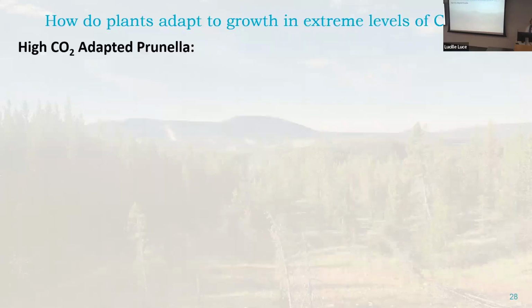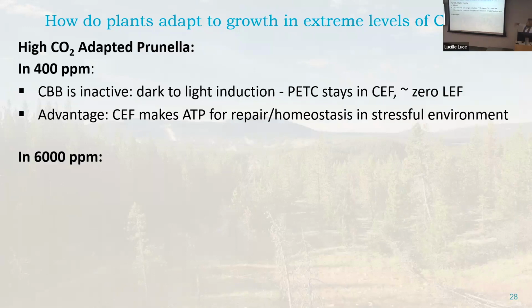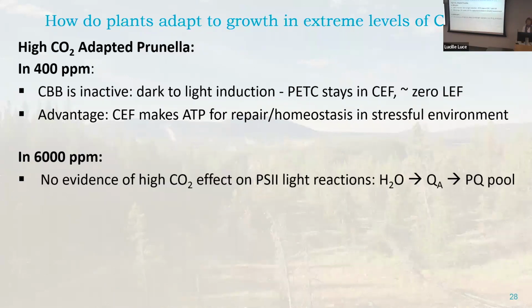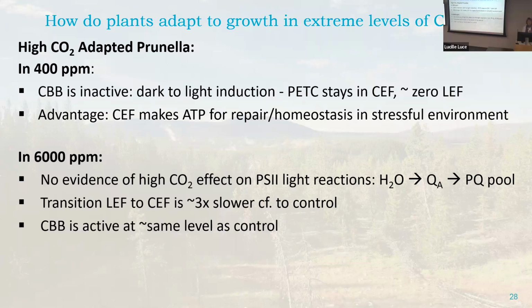So then to summarize our conclusions for the Prunella plant: at 400 ppm, we saw no activity of the Calvin cycle, which we think is caused by the system staying in cyclic electron flow mode. At 6,000 ppm, we saw no evidence of an effect on the PS2 light reactions. What we see is a transition from cyclic to linear flow, sorry, I said it the other way around, when we go from dark to light, that is much slower, because it's closed in between, and only then can it activate.